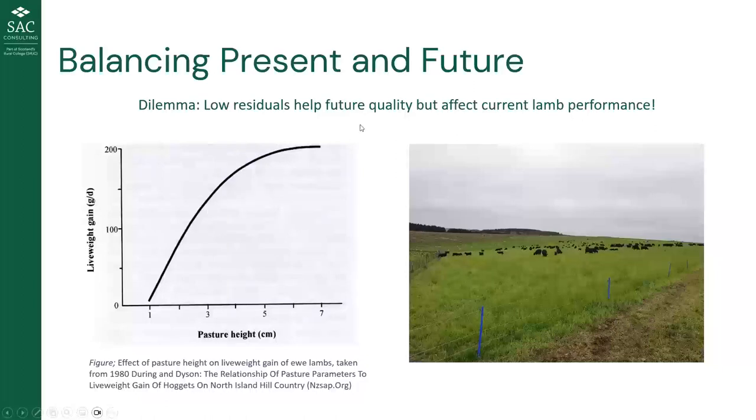So in the short term, we want to avoid our high performing animals grazing too low. But in the longer term, we want to graze low enough to ensure that we prevent that stem and dead material building up, so that into the future, lamb performance isn't affected by the energy density of the grass in front of them.